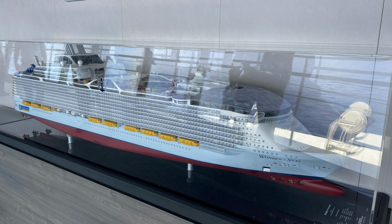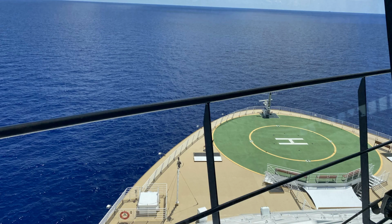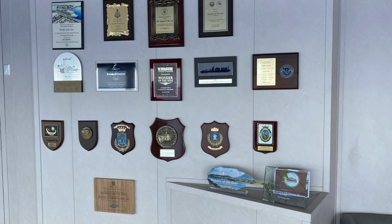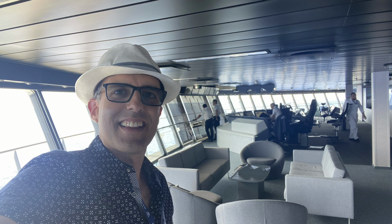And I was talking to the captain, and he said at full speed, 22 knots, it'll take 6 minutes to come to a complete stop. And every 5 years, Royal Caribbean's ships are all dry docked, cleaned, painted, pressure washed, and that's how they keep a spectacular fleet going. And the captain was pretty impressive. He knew the exact count of passengers on board, which tells me he takes his job very seriously.